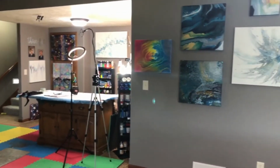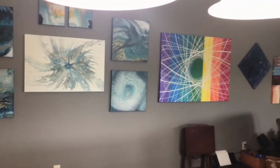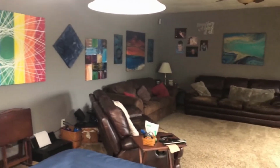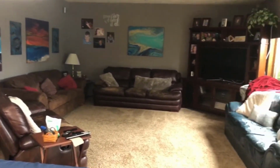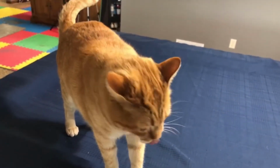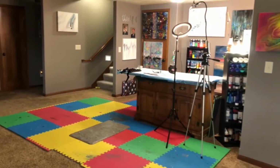So I just thought I'd show you behind the scenes of my studio slash art gallery, if you will. This is my downstairs basement, all the art, and of course my family area, and there's my cat who always bumps the camera, and myself, he just bumped me. He wanted me to pay attention to him.